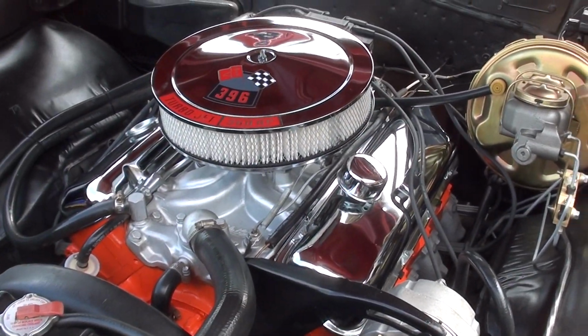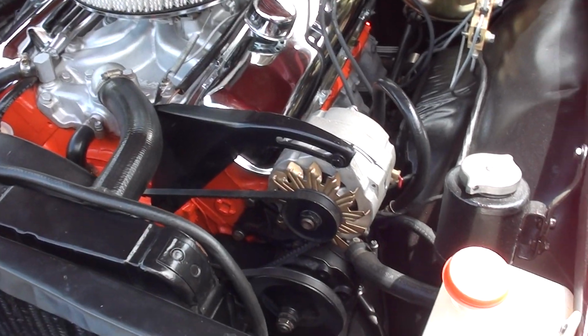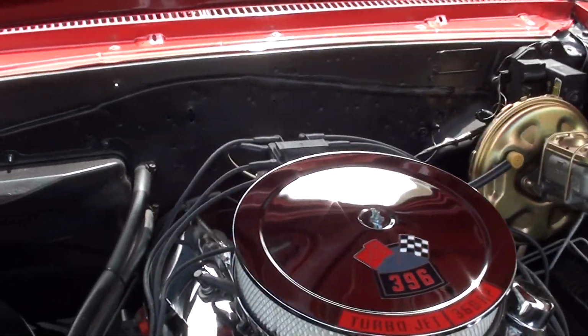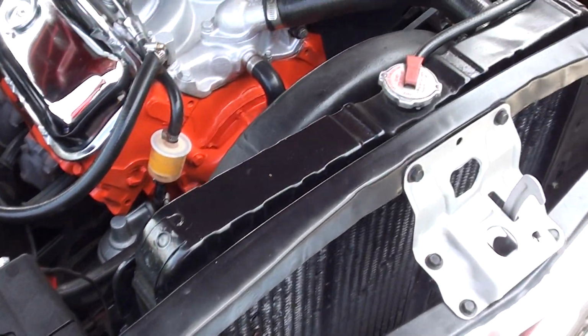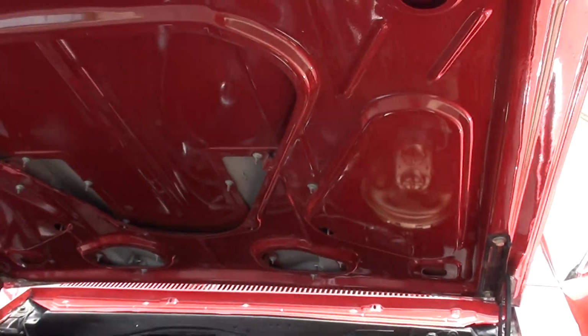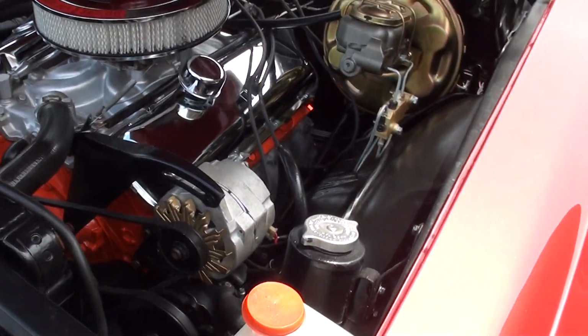Holley dual feed 4-barrel, Edelbrock intake, stock exhaust manifolds, Muncie 4-speed manual transmission, power steering, power front disc brakes. Looks like it's got an HEI distributor. Again, can't say we put a ton of miles on it, but drove it out a little bit, and it really feels like a good, tight car.